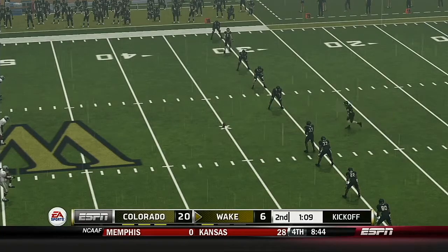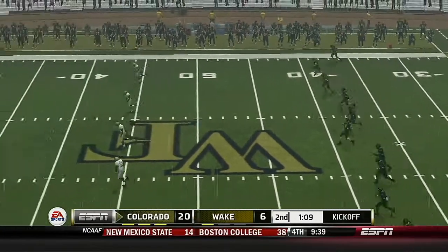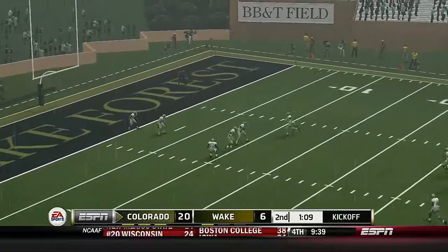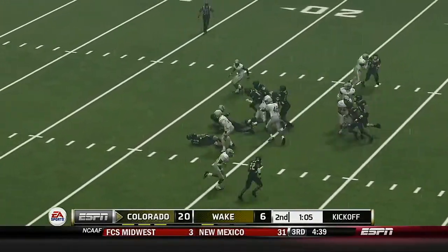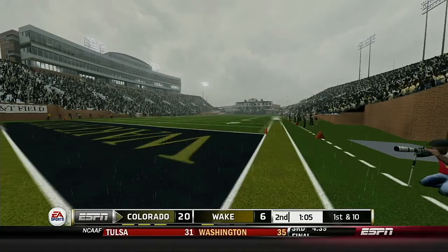And it looks like they're ready for the kickoff. Nice kick, plenty of distance. He'll return it from the one. And he's tackled at the 24-yard line.